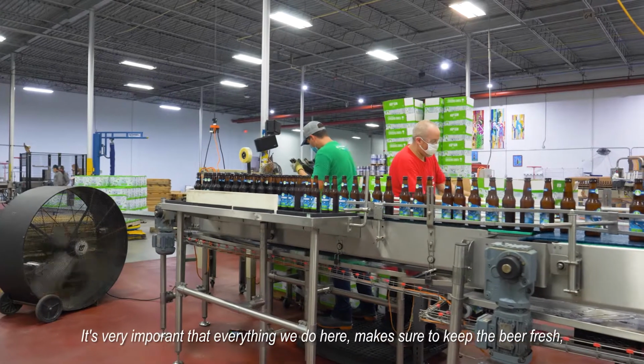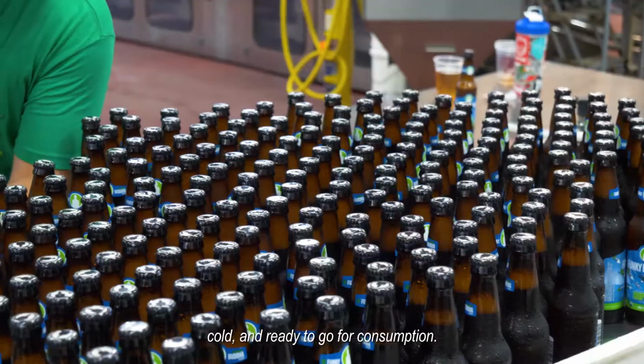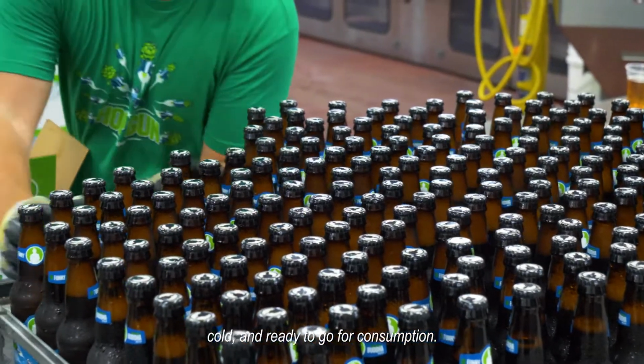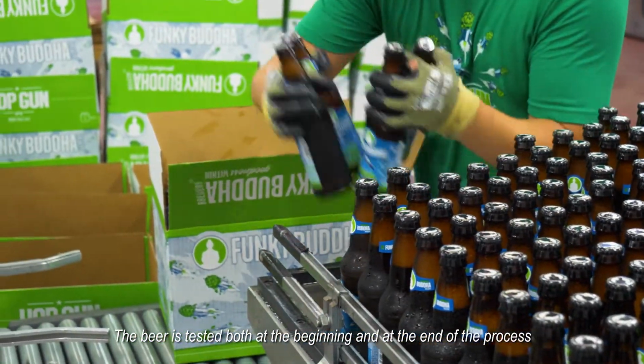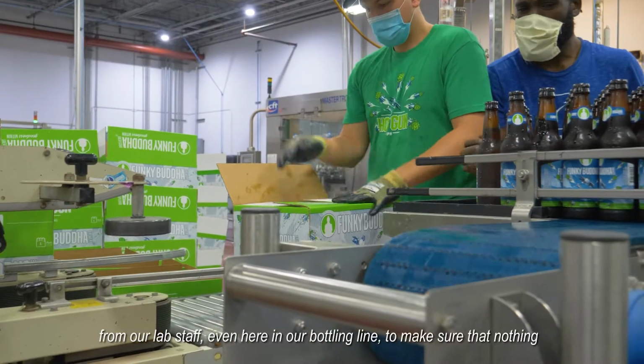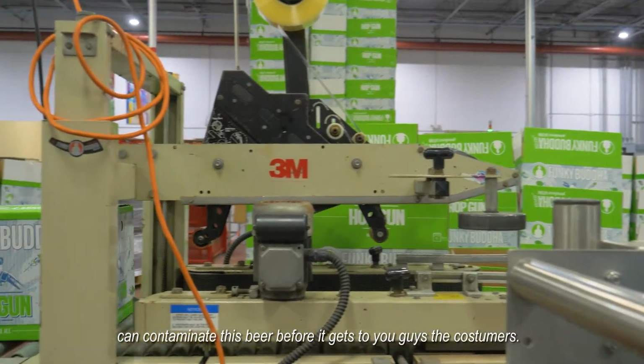It's very important that everything we do here keeps the beer fresh, cold, and ready to go for consumption. The beer is tested both at the beginning and at the end of the process by our lab staff, even here in the bottling line, to make sure that nothing can contaminate this beer before it gets to you guys, the customers.